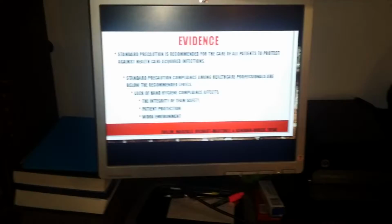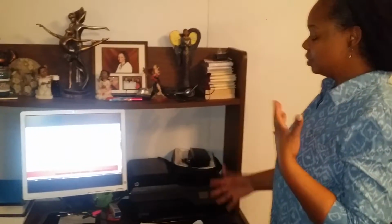Alright, some more evidence. Standard precaution is recommended for all patients to protect against healthcare-acquired infections. Even though this is true, standard precaution compliance among healthcare professionals is below the recommended levels. So what that pretty much means is, we know we should be doing the proper hand hygiene, but for some reason there are staff that are not doing it as often or as frequently as they should.